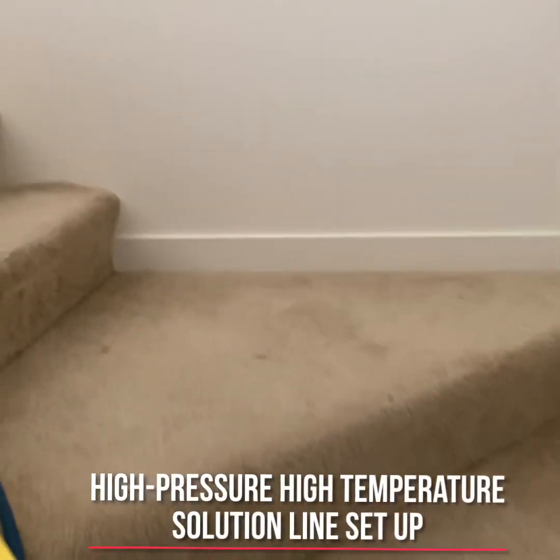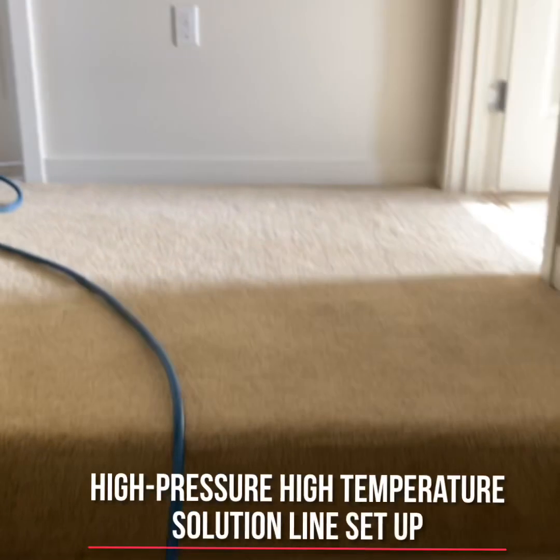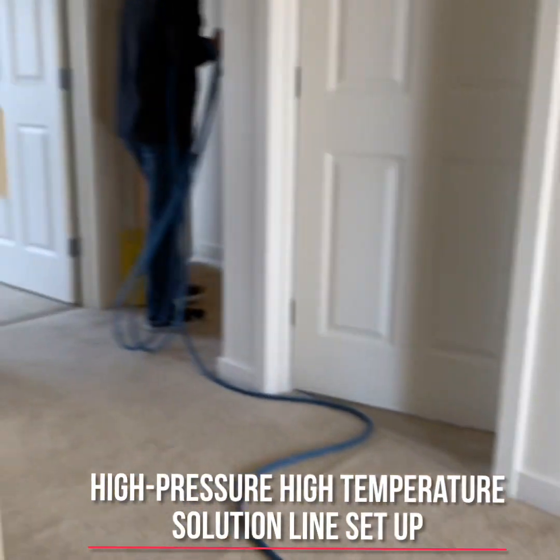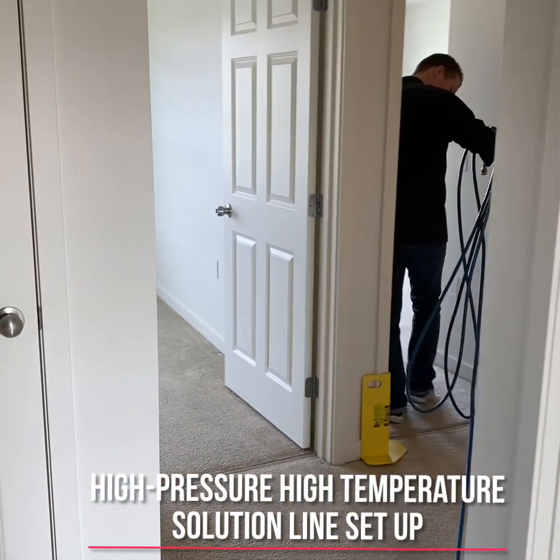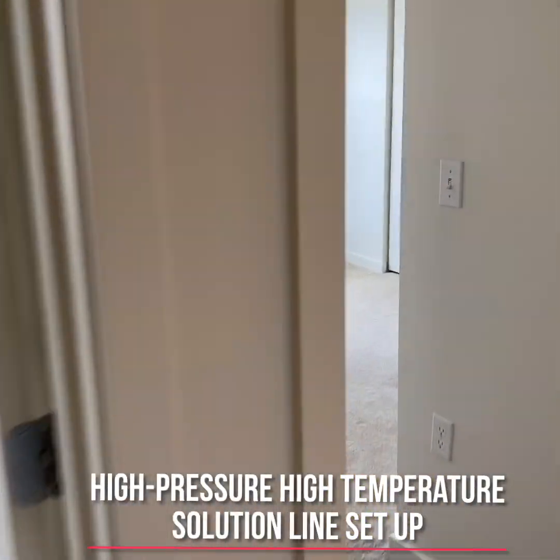Now we're going up the stairs. You've got another one there at that turning landing. And then another one that's kind of off the camera at the top of the stairs. And then one right there into the bedroom.